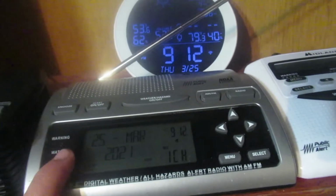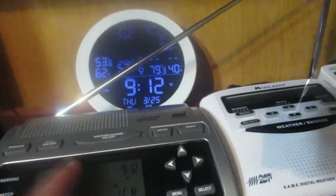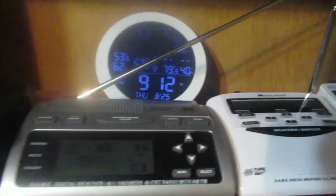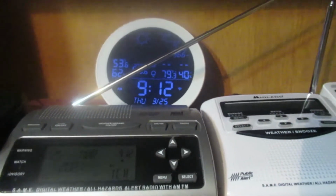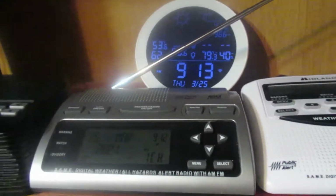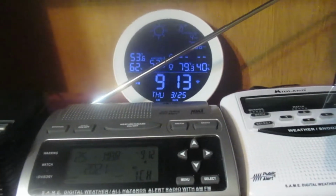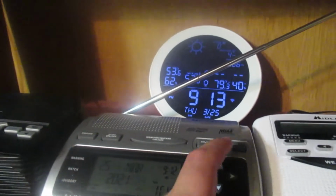Next, we have my Midland DeBear 300 version 5. Second generation. Well, what I consider to be the second generation. There's really no difference between all the version 5 DeBear 300s, but I consider this to be the second generation because what I consider to be the first generation version 5 are the version 5s that have the older NOAA Weather Radio logo, like this.